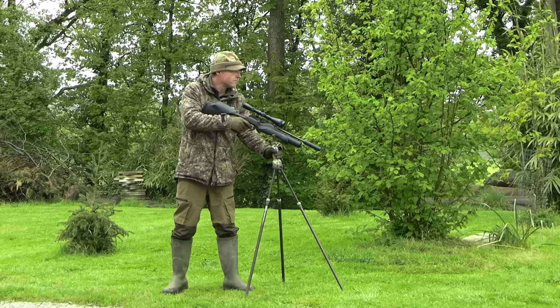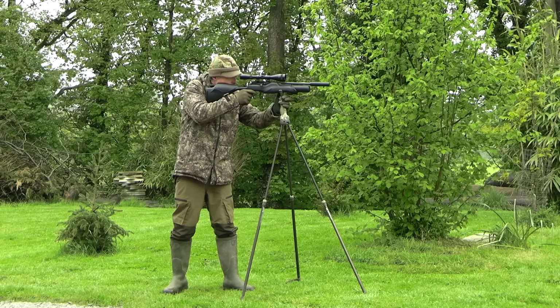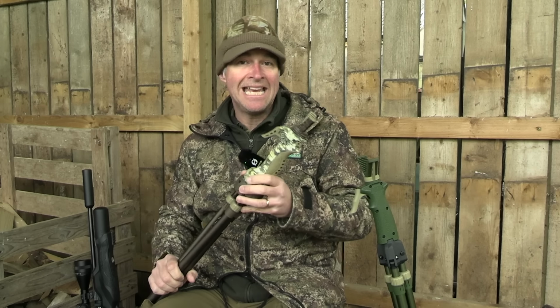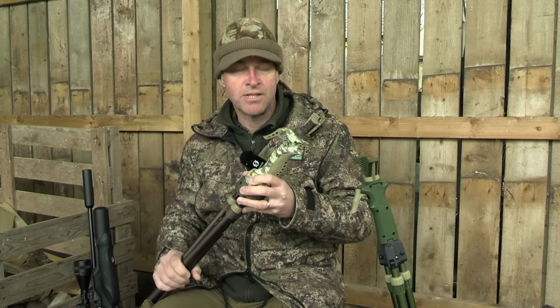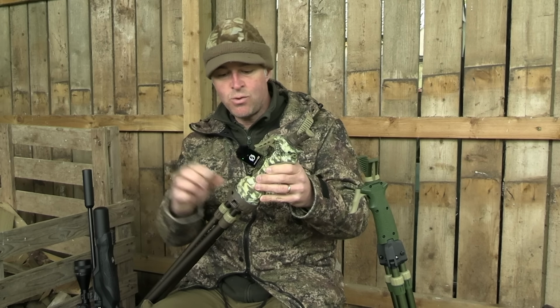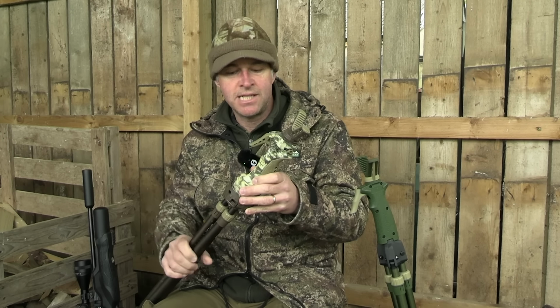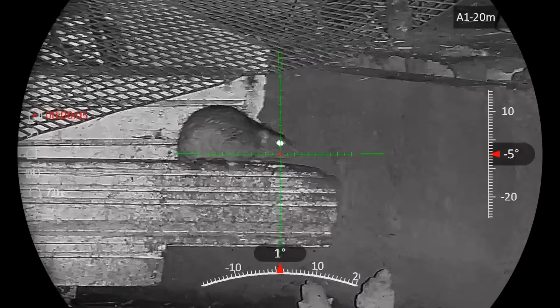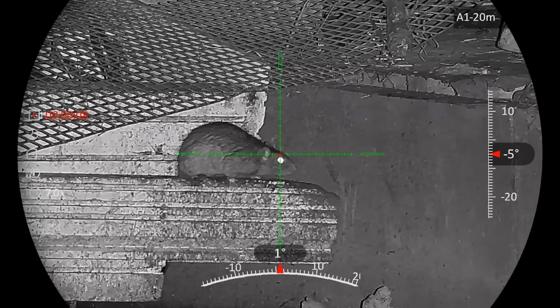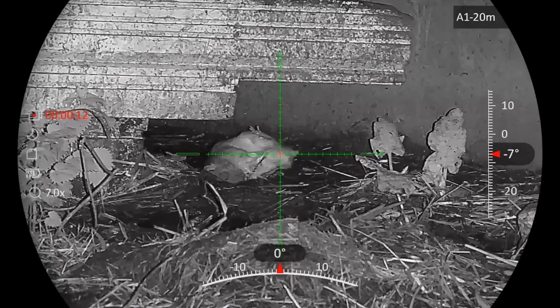That gives you a stable shooting platform up to 160 centimeters high for standing shots. The mechanism is near silent and they can go as low as 60 centimeters, so they're also brilliant for sitting and kneeling shots. They also feature a really clever locking mechanism that prevents the legs from splaying out on slippery surfaces. This is a feature that I find to be a real asset when setting up on wet or smooth concrete around the farm when I'm out ratting.